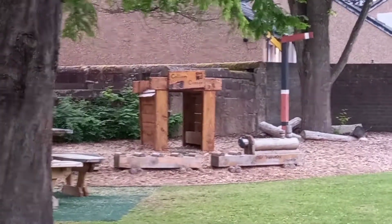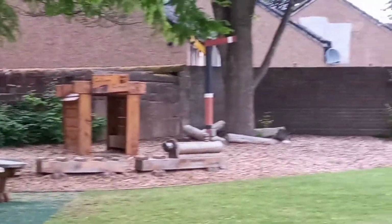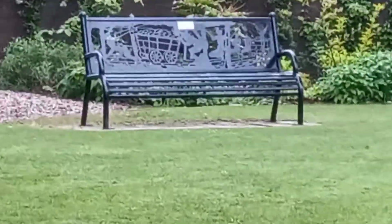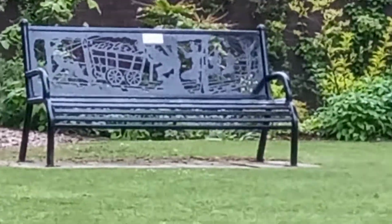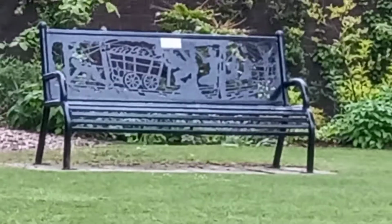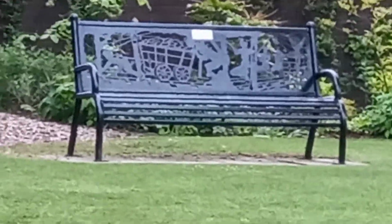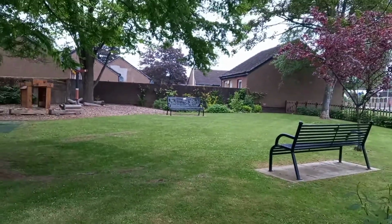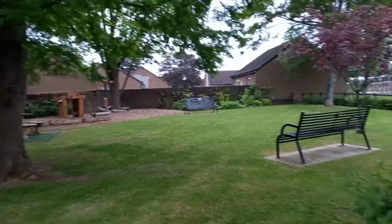Little railway track there with a signal, and a very decorative chair bench showing the workings of the mine. Okay, lovely little garden that is, Bothwell.